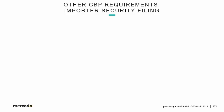Welcome to Section 38, where we're going to wrap up our discussion on other CBP requirements by talking about the importer security filing. Really what we've been doing when we talk about ocean manifests and air manifests and now importer security filing is all the things that need to happen before a customs entry can be submitted. Once we finish up this section, we're going to get into that entry process in detail. Let's run through this, and then we'll get into that entry process.